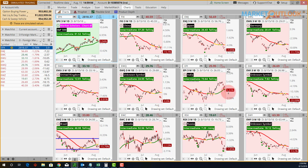And India is holding up still pretty well. It's been the better performer and the biggest gainer from these trade wars. But everyone else, there's Italy, in bear market territory here. Brazil close to a new 3-month low again. Canada close to a 3-month low, but in a much tighter range. Russia at a 3-month low, and South Korea at a 3-month low. So that's where all the weakness is.